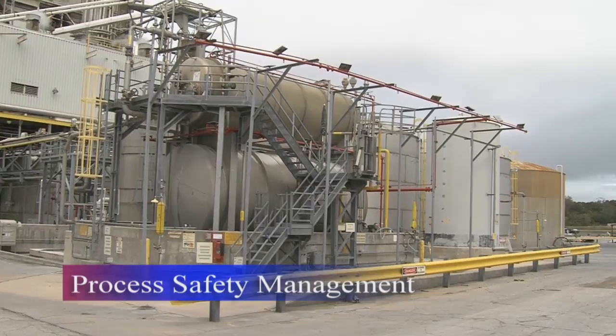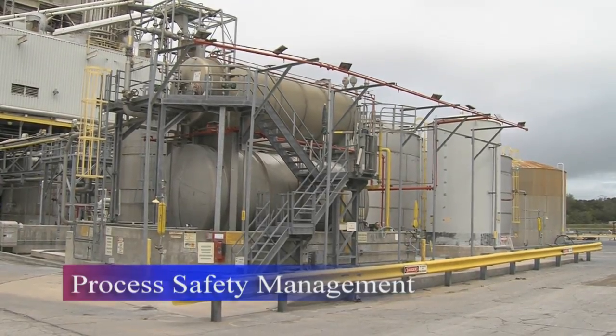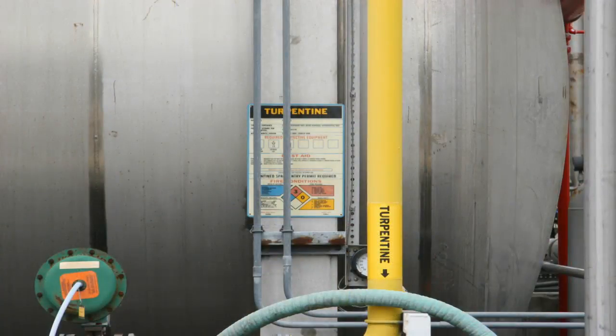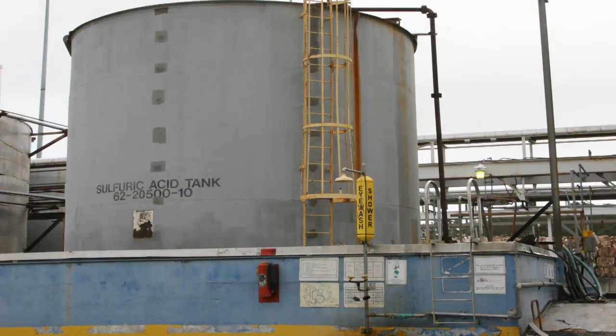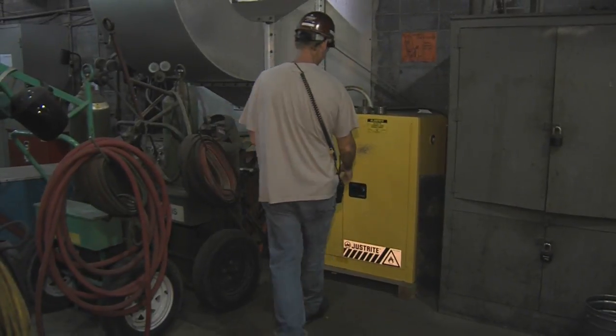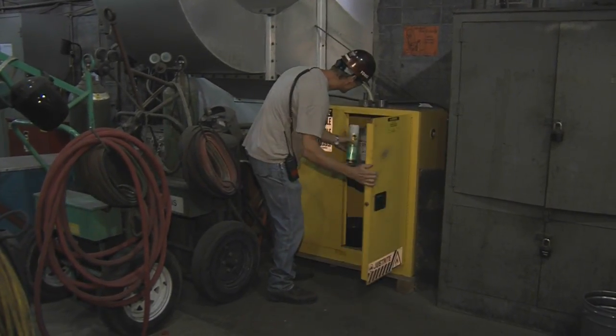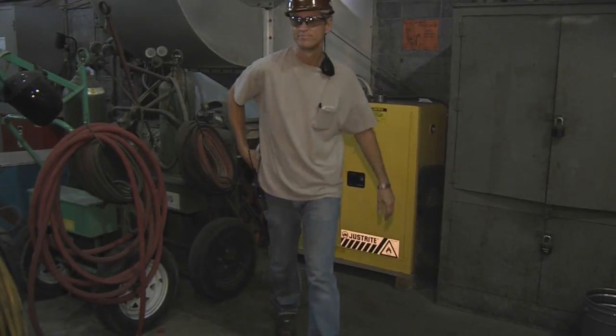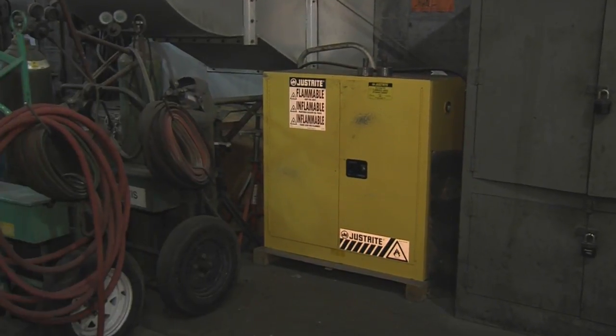There are numerous chemicals stored and utilized in the various processes around the mill. Our storage tanks and containers are labeled or tagged noting the contents as per the requirements of the Hazard Communication Standard. All paints, solvents, and other flammable liquids must be stored in a flammable storage cabinet and must be properly labeled in compliance with the Hazard Communication Standard.